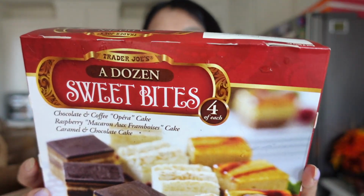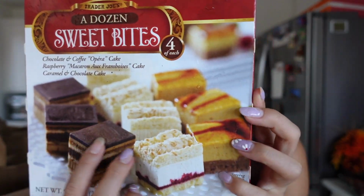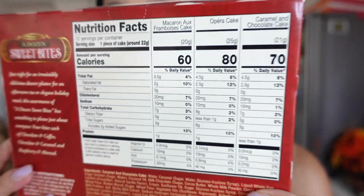So this is the Trader Joe's a dozen sweet bites, 4 of each kind of dessert. There are 3 types of dessert inside: macaron, opera cake, and caramel and chocolate cake. I think it will actually taste really good. What I love about this item is, if you take a look, it's very easy to portion out. I don't have a problem eating dessert here and there, but sometimes I eat one huge slice of pie. It's super bad for you, but if you just eat a little chunk at the end of dinner, I think it's pretty okay.